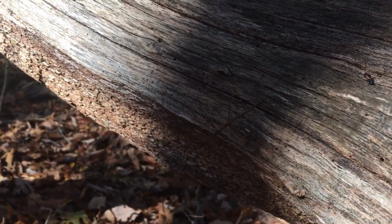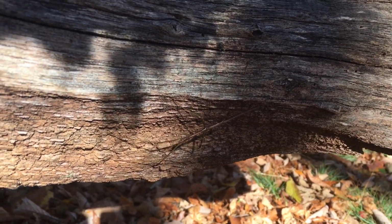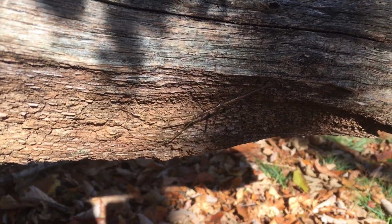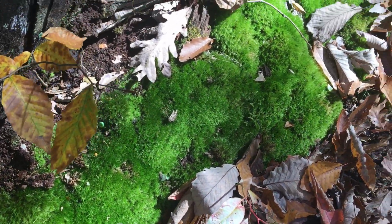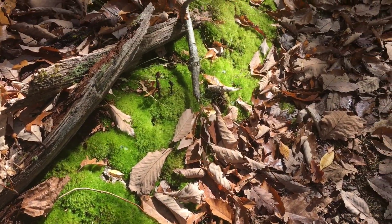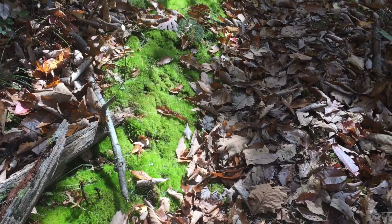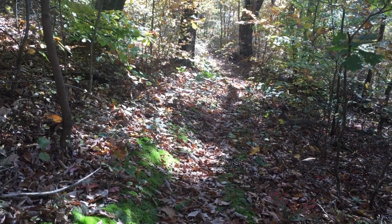I was stuck to the back of Brandy's leg. Some bright green moss. Oh, some bright moss.